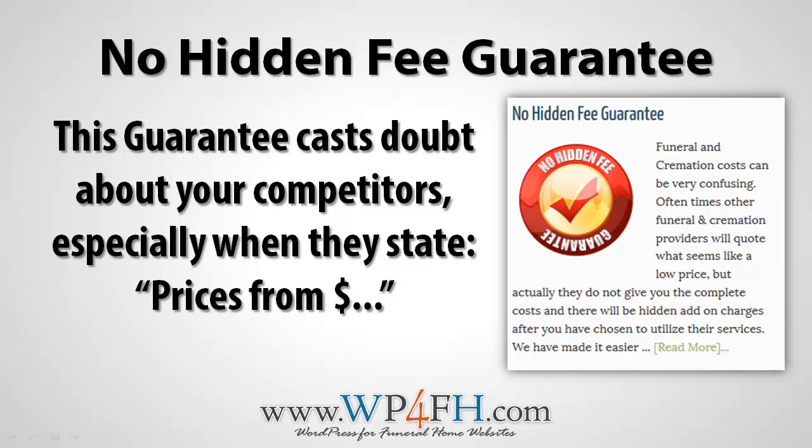Another way to build trust is to offer the no hidden fee guarantee. What this does is it casts doubts about your competitors, especially when they state prices from $12.95 for cremation. Because what this says is that the price that you quote on your website or over the phone is the price that they pay with no hidden fees.